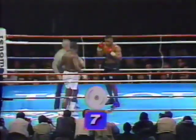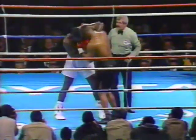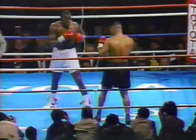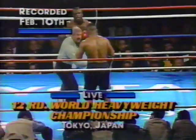Round 7. All right. Past the midway point of the scheduled 12 rounds, few at ringside thought that Buster Douglas would make it this far. He has made it this far with a so far dominant showing over heavyweight champion Mike Tyson.